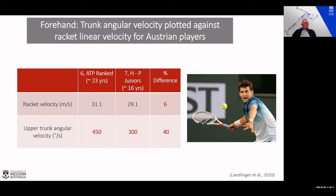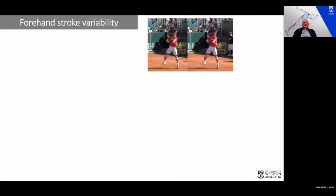In other words, over 3 sets, even over 5 sets, the young players' velocity would obviously drop off as they were required to play longer matches and became more fatigued. Let's finally look now at stroke variability.